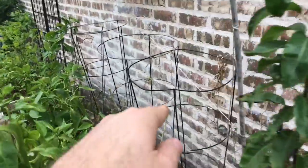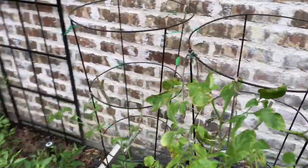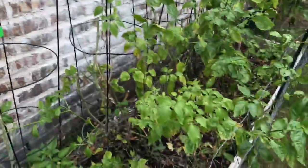So as you can see, not a lot going on in the garden as far as harvestable stuff. Peppers are still doing okay. I had to cut down, like I said, for the roofers, a whole bunch of my tomatoes on this side of the yard. Let me go ahead and flip this around and show you what I'm talking about. So I've removed all the tomatoes back there, and we still have some of the hot peppers growing.